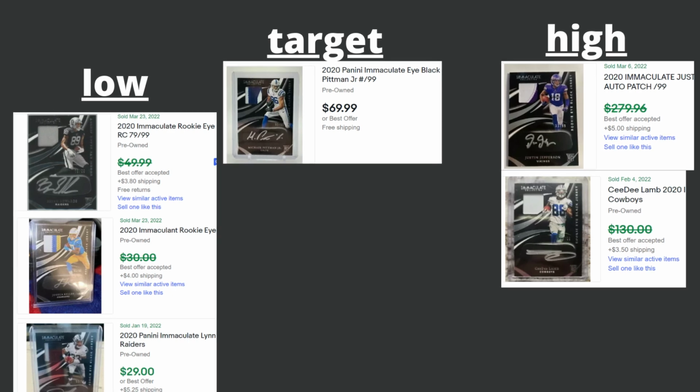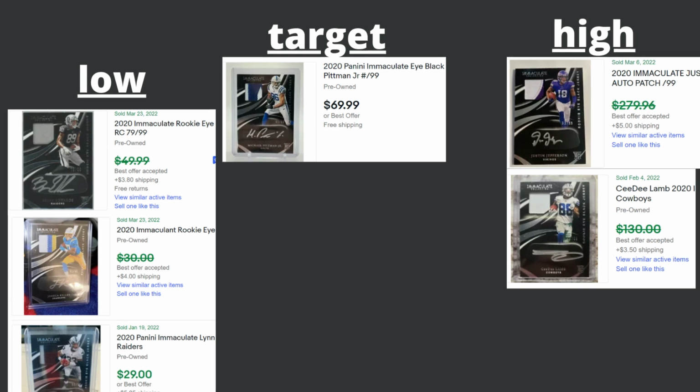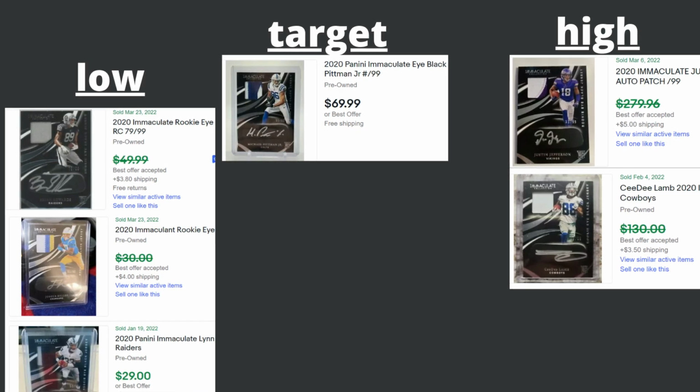So all in all, 70 isn't a bad price, but projecting Pittman to finish like Justin Jefferson, currently number one dynasty wide receiver by consensus, or CeeDee Lamb.